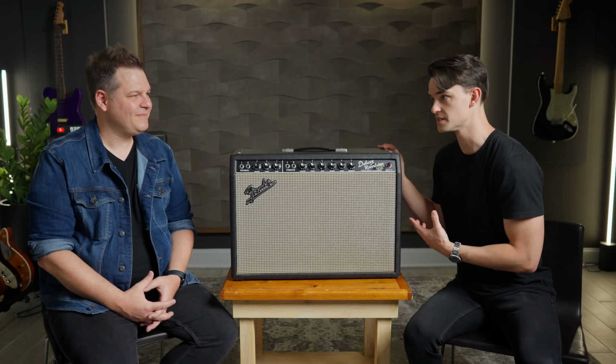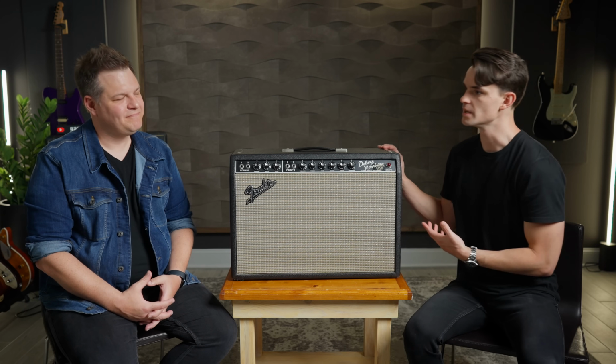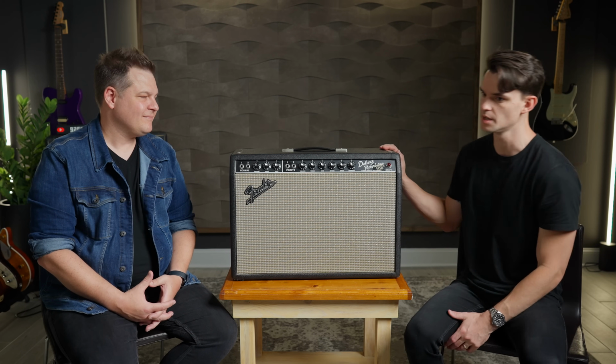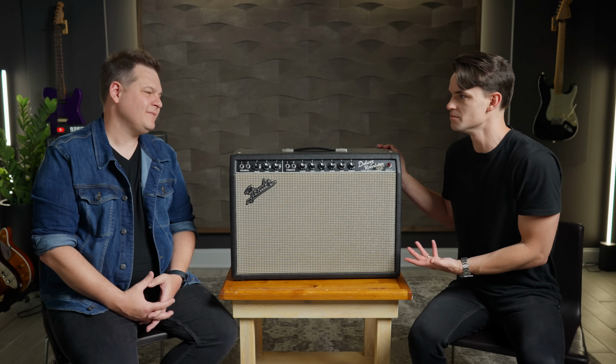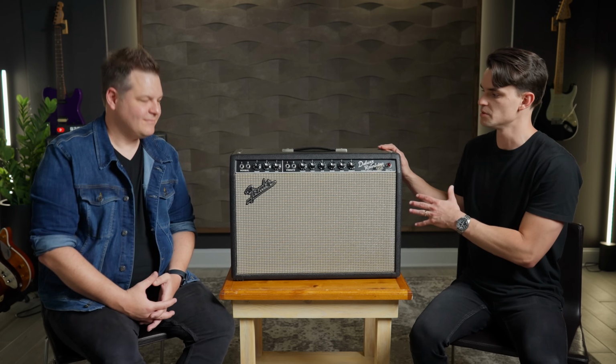No, they're not. For me, for the money, for what it is, that's not so much money that I'm scared about taking it out. It's not a Dumble. It's an incredible amp for someone that's able to make do with it. And again, I own 3 amps. This is one of them, and I'm very, very happy with it.